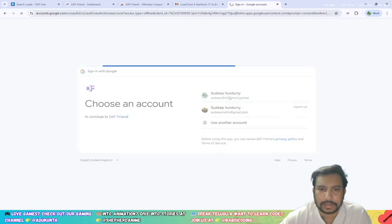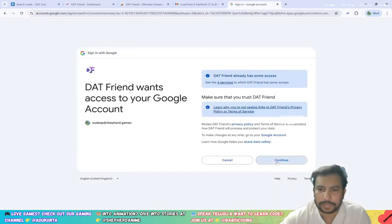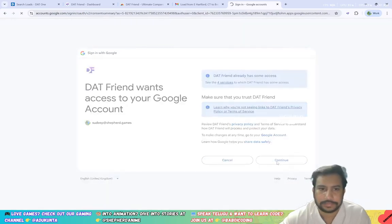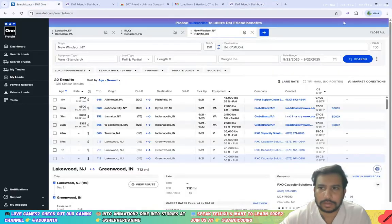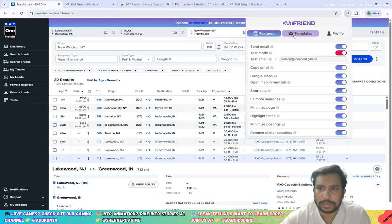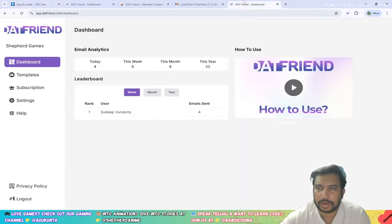So it's a regular sign in. Once you sign in here, it will communicate with the Chrome extension and pass the access token. Now we can see it is signed in. Similarly, logout works the same way. Once you log out here, it will also log out in the extension.